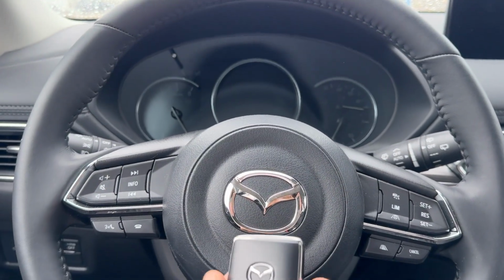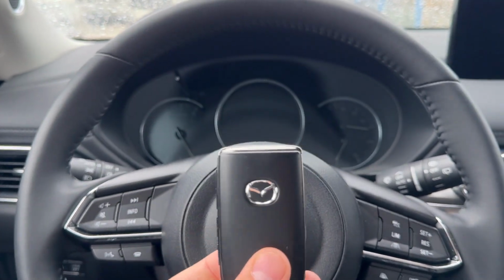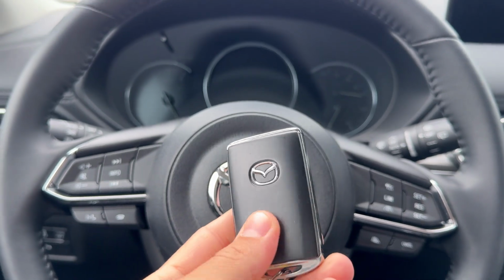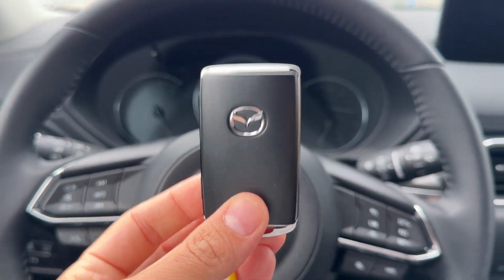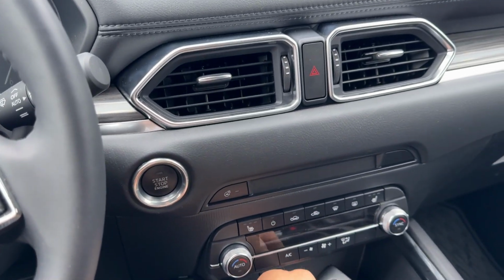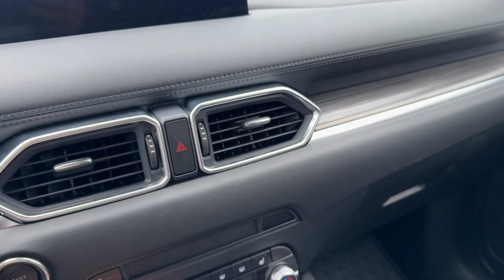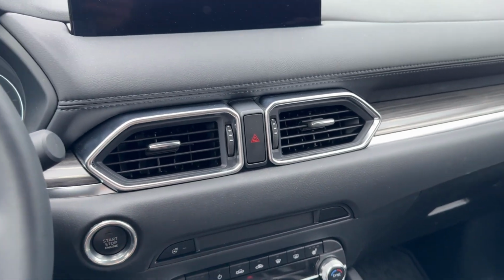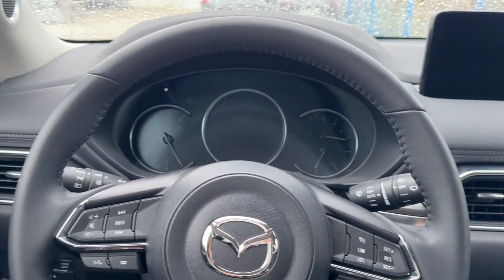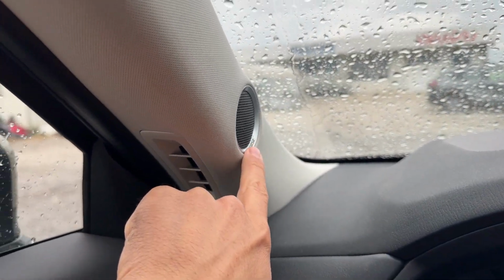Now I am at the driver's seat of a Mazda CX-5. This is again the key. Like I said earlier, this is very cool info with the Mazda. You can have the key in the same color as your car if you want, for a small amount of money. If you, let's say, spec this Mazda CX-5 in machine gray or soul red crystal, you can also get your key in that specific color. Again, Bose premium surround system here on the A-pillar.